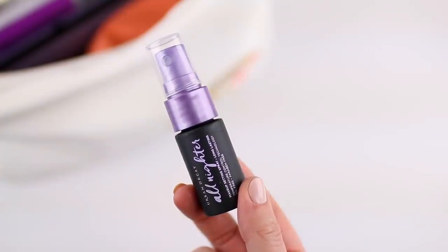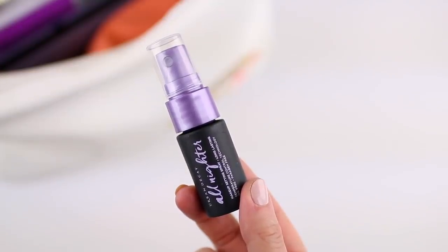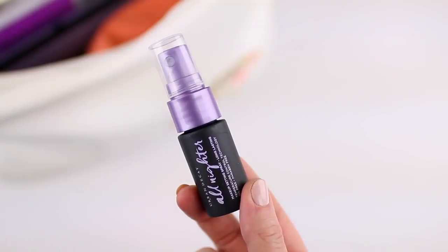And then I packed the Urban Decay All Nighter setting spray. I had a mini bottle, so I just refilled it with my larger bottle, and that will be perfect. I love having mini versions. I wish I had mini versions of everything.